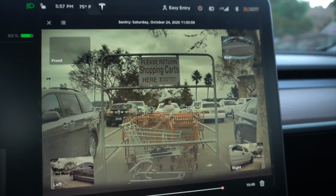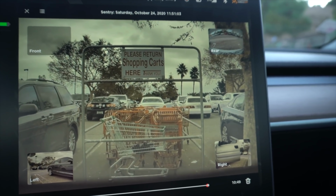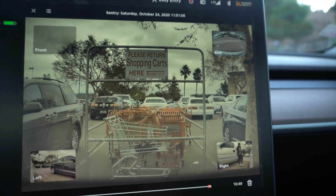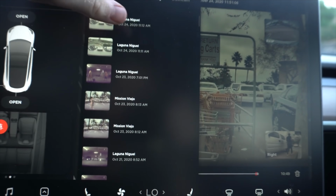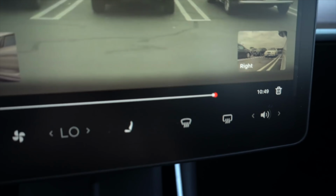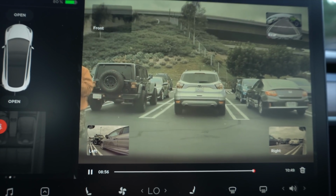Now the question is, could you save the clip from your car to your phone locally? Would that command trigger an event to be saved onto the car's SSD? That's a little unclear as of right now, but this live viewing of different cameras from your car looks to be coming really soon. And again, this has been a hotly requested feature for a while.